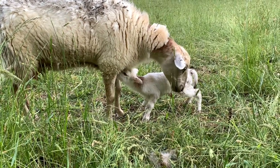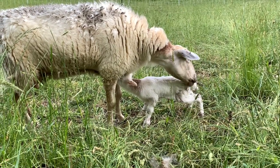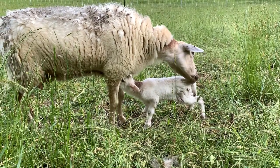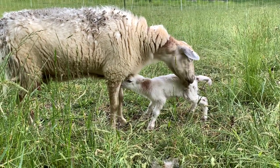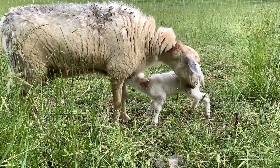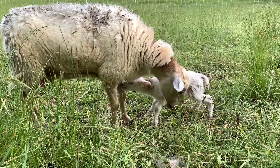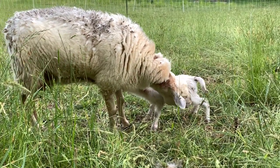She's up, pretty active. Still hadn't found the teat yet, but she keeps looking around. We're gonna watch her for a few more minutes and make sure that she gets that first dose of colostrum and is able to nurse okay without any problems. So far she's looking good. Mama looks good.